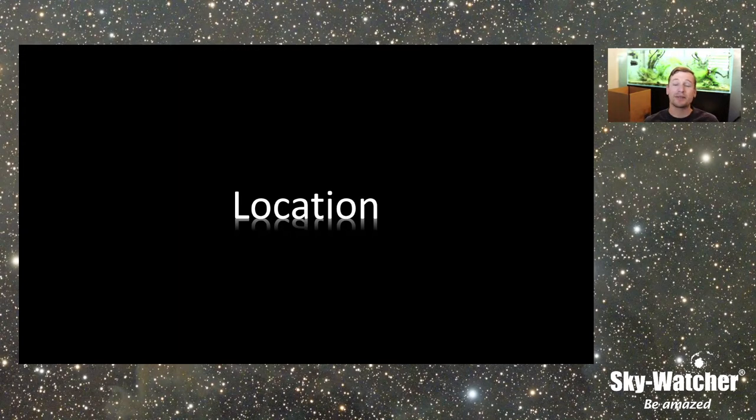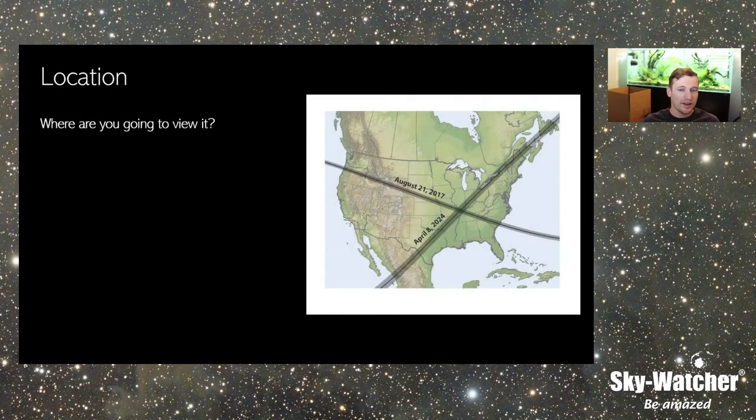Location is probably going to be one of the biggest things, though. And that's, you know, where are you going to view it? Now, here's the path of 2017, and then here's the path of 2024. That's where you need to be to see totality for 2024, and that's where you had to have been if you were going to see it in 2017.